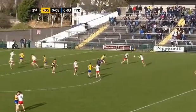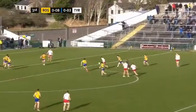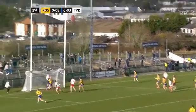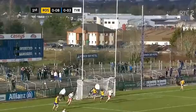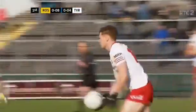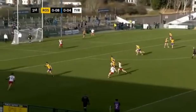There'll be no panic from Tyrone, but they'd love a score just before half-time, just to trim the lead. Devlin through, he got one already. Nice hand pass, David Mulgrew, and Mulgrew has scored, and there is that point before the break from David Mulgrew. First score in 14 minutes for Tyrone. First of two added minutes been played now.